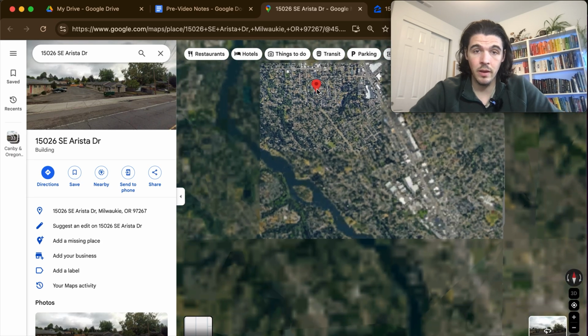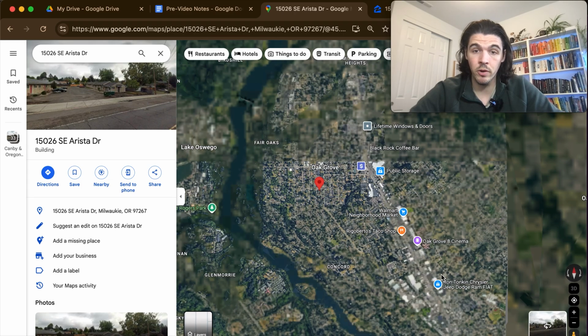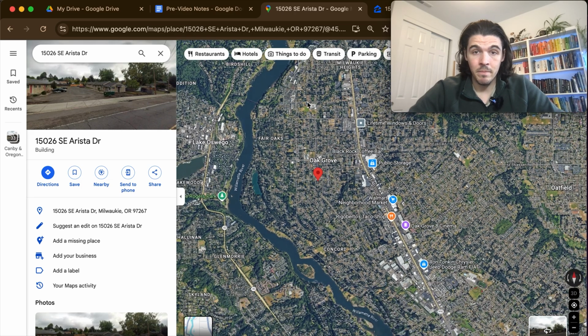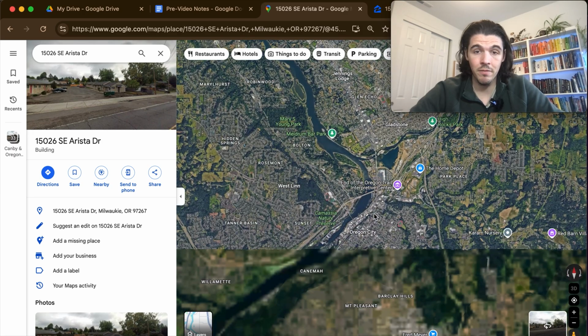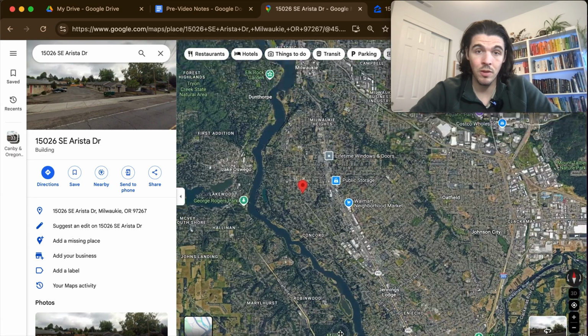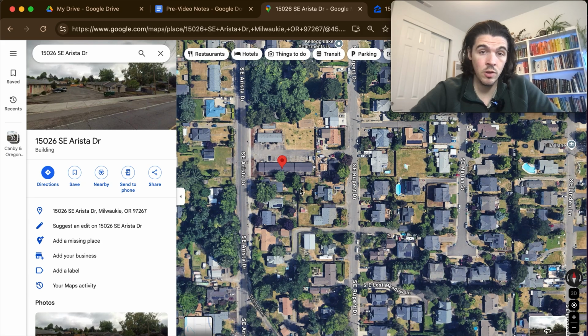Zooming out, we can see the area. We have the Willamette River, 99E, goes up. Portland is in here. And then you have the more rural cities to the south. This is a great location. If I were to get this, I wouldn't have a problem finding people that want to live here.